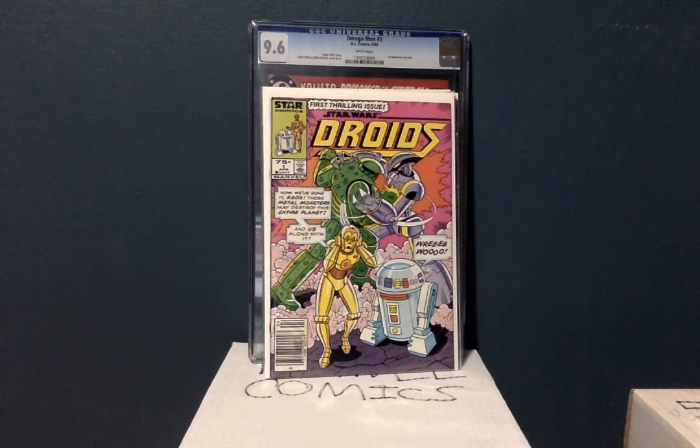He can do anything. When I saw this, I was like, wow, I got to pick this up. It's a VF Plus. I got it for $5 or something like that, but I was super stoked to have it.